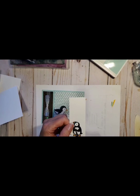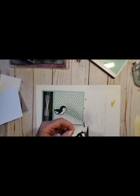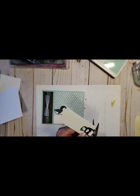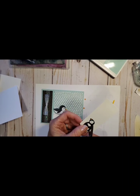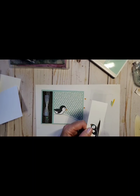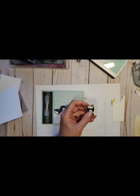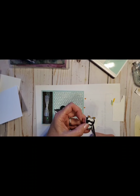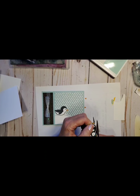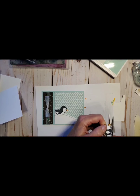And this guy is really easy to cut out too. I like using stamp sets and images that are easy to cut out because a lot of times they don't always have dies or punches. And the more intricate something is, the harder it is to cut. But these have pretty straight edges here, so they're pretty easy to cut. And the more you do it, the easier it gets. So don't be worried if your first time you don't cut it all that great. Practice. It really isn't hard. It's just a matter of getting used to it.